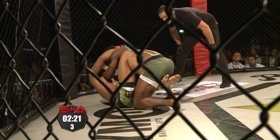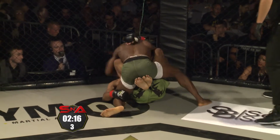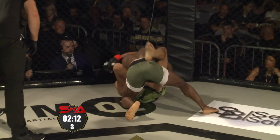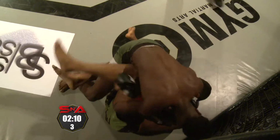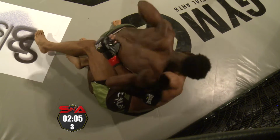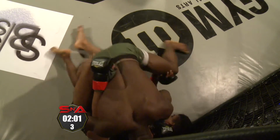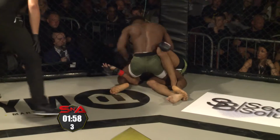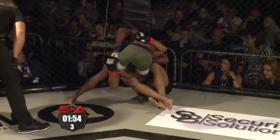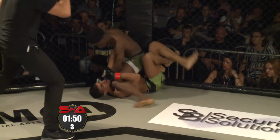Very hard to turn someone like Scott, who's so wriggly and with good movement. Yeah, very, very rapid on the feet and on the ground. And from butterfly position, it's very hard to turn anyone that's good in the scramble. This would be a lovely position for elbows if it was a pro fight. Nice knee on belly from Jawany Scott.